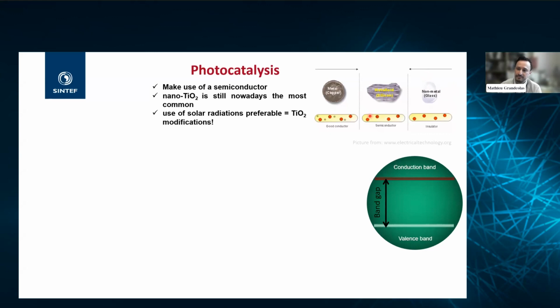But there is a little fringe of material, which is called a semiconductor. And the semiconductor is characterized by its band gap. So it's an energetic band which can be controlled, for example, and it has a lot of different applications. Like I said, titanium oxide is still nowadays one of the most common photocatalysts. It's actually the only commercial photocatalyst you can find on the market right now.